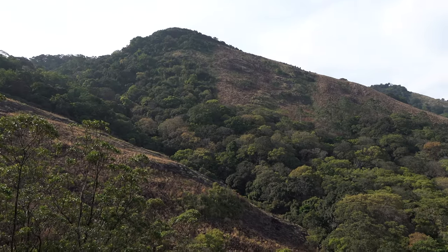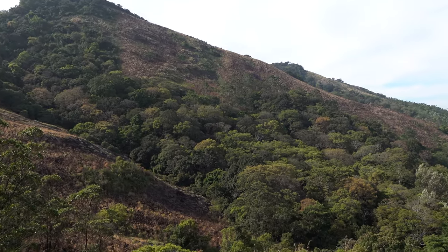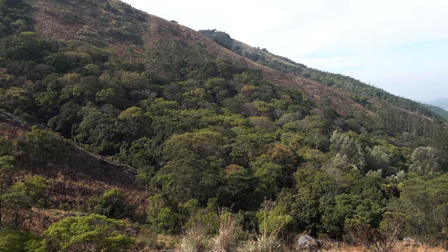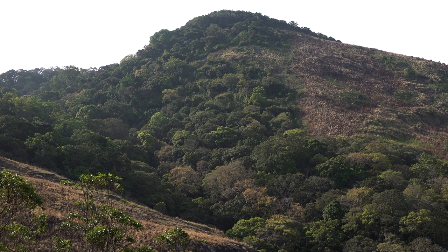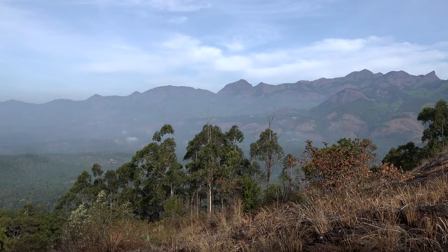It's a mix of the Shola forest and the Shola grassland. We are at about 1,400 meters above sea level in the Mathikettan Shola National Park.